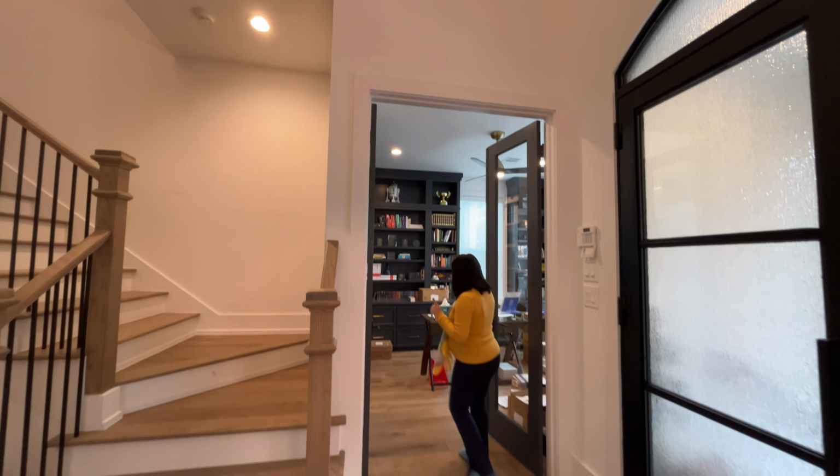All right, so you can see in here the study built-ins that she actually organized. Now, I will say that here and there, since the organization and the design have been done, we've put up a few extra little things, because we had more things that needed to be unboxed that we didn't have the professionals do while they were here. But anyway, you can see how she's arranged these shelves.